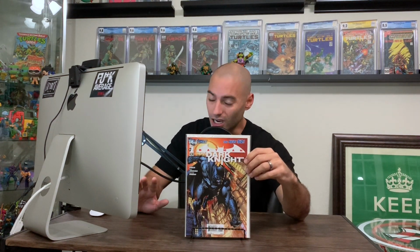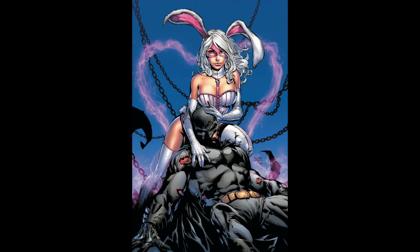Last book on the list is Batman The Dark Knight issue number 1 from the New 52. This book came out in November of 2011, like most other books did in the New 52 era. But this one right here got a ton, let me say it again, a ton of first appearances, guys. But the really big one in this is Jaina Hudson, J-A-I-N, Jaina Hudson, or the White Rabbit.